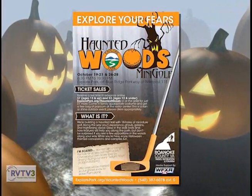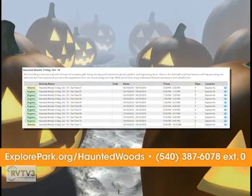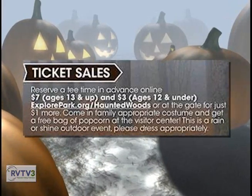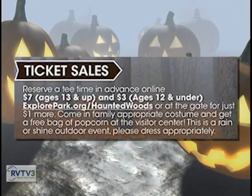It's going to be a foggy night, so you're really going to have to be careful how you walk the trail, but it's going to be perfectly safe. But do be cautious, because you do need to beware. It is a Halloween event. You can go online and register. We have $7 for adults and $3 for children. Adults begin at 13. Anyone under 13 is a child at $3.